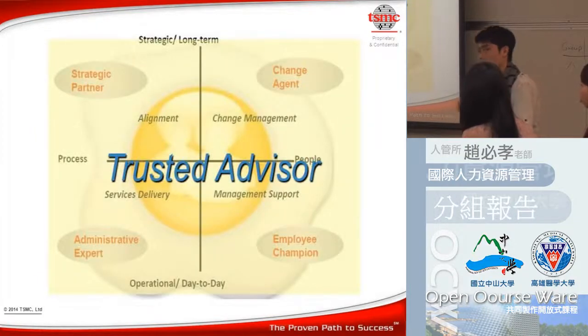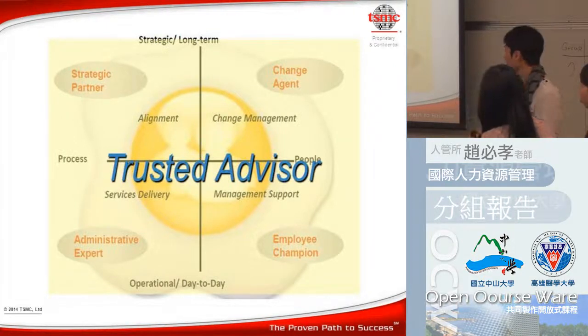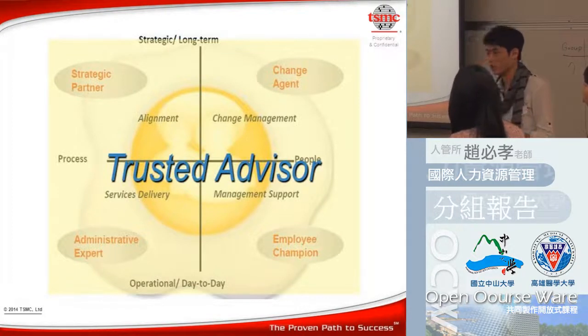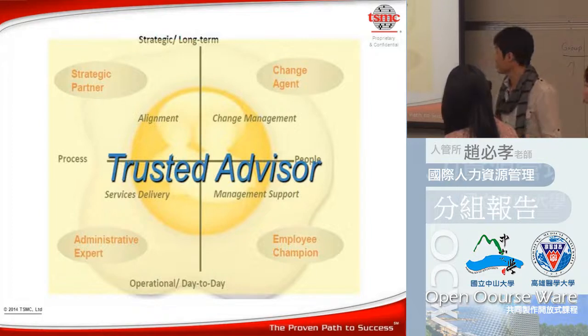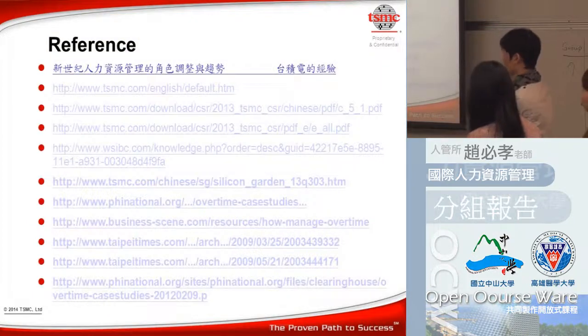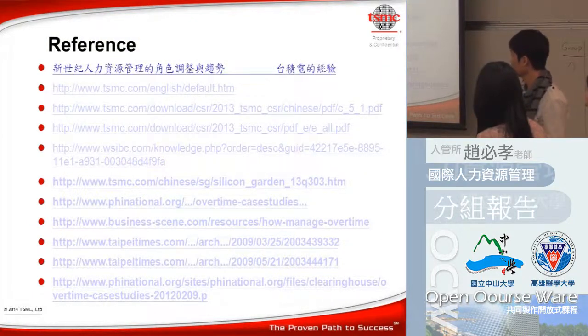Basically, we can sum up TSMC's human resource policy in this one page. The TSMC Human Resource Department aspires to be a trusted personnel to employees because they believe that employees are the most important customer of the company and the most valuable asset. Basically, what this means is that you try to become the best strategy partner, change agent, administrative expert, and employee champion. So this is a reference where we put out information.